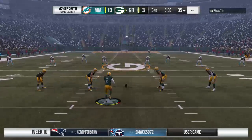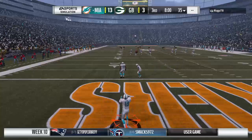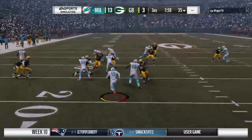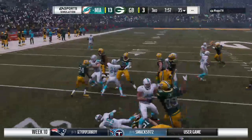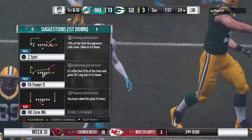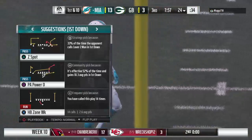Forecast calling for more of the same. The rain set to continue as we are underway in the second half. This will be taken to the back of the end zone. And he'll be brought down at the 23, make it the 24-yard line. Out comes the Dolphins now. They'll go on offense first here in this third quarter.